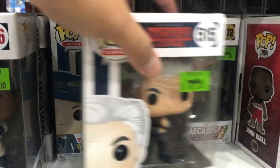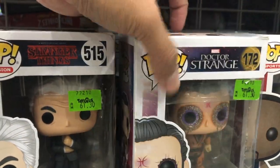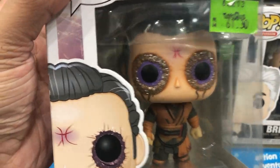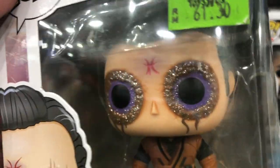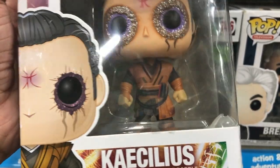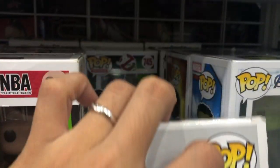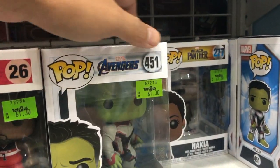It's a candy also. Chrysalis. Wow, look at that, the glitters one. So I think the Chrysalis, yeah, the version yang tak ada glitters. So this is the glitters version. It's quite cool also. Maleficent. Hulk.